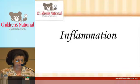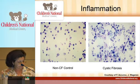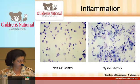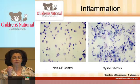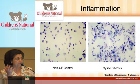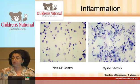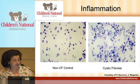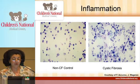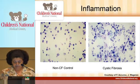So let's look at inflammation. So what you can see here are bronchoalveolar lavage specimens. And what we've come to realize is that inflammation is a very central component of cystic fibrosis, and it's primarily due to neutrophils, and it's present from very, very early on, even in the absence of infection. So this sample is from a normal infant, and you can see that there are just a few macrophages. This sample is from an infant who has cystic fibrosis, and what you can appreciate is that there are a lot of neutrophils. This is a healthy infant. This baby does not have an infection.